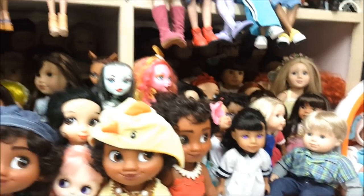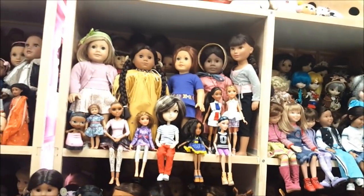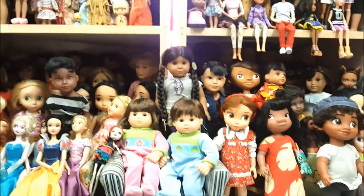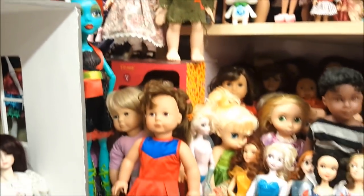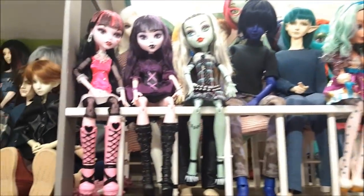So this is our current doll collection. I'm going to pan up and down, and you guys can see our current collection. All the dolls that we've bought throughout the year, we've put here, most of them, I think. So these are the dolls that we have. And now I'm going to show you, this is our BJD collection.